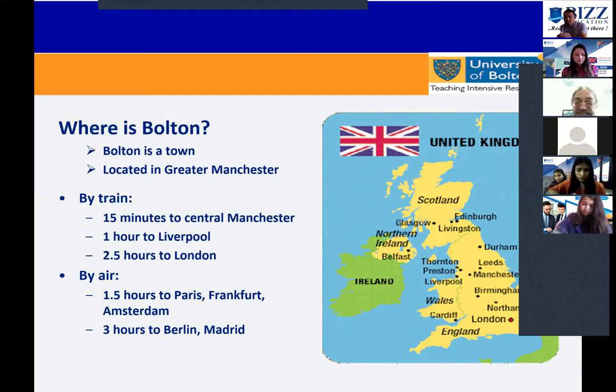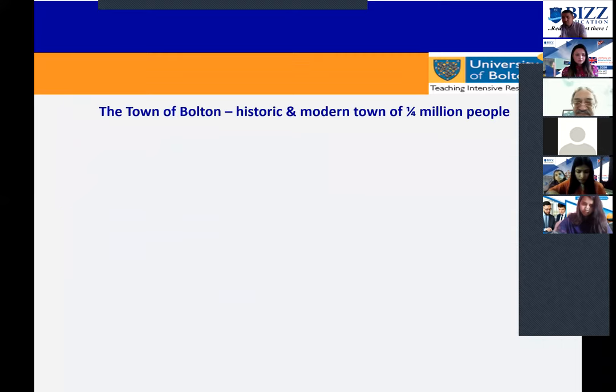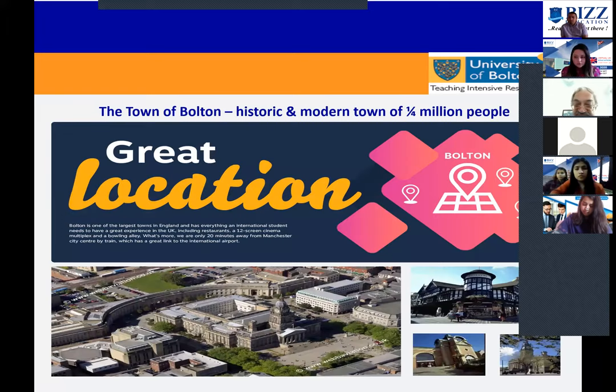So Bolton is in England, and it's in Greater Manchester. And just some pictures of Bolton. The population is quite small, around 250 to maybe 270,000 people. Some pictures of the Bolton town center. The University of Bolton is actually located in the town center itself. You come out of Bolton train station and you are literally within 2 to 3 minutes walking distance of all the buildings of the University of Bolton.